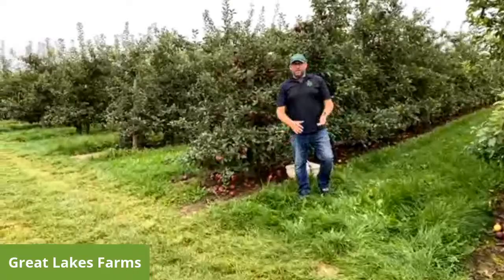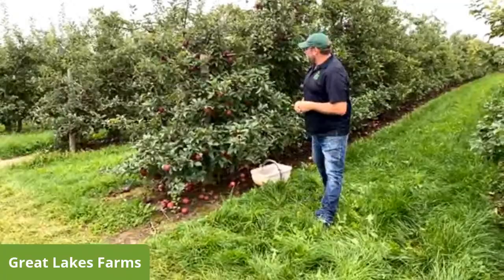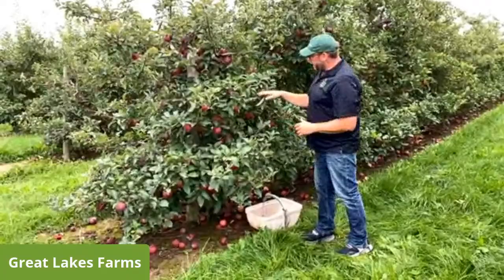Okay, so in the summertime, apples need lots of light. They need lots of time. And they need lots of water to grow. So what we do is we will prune a little bit in the summertime. We will prune some of the branches back to let the apples get lots and lots of light inside to get lots of beautiful, nice color.